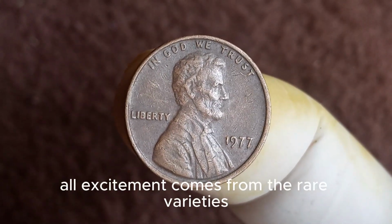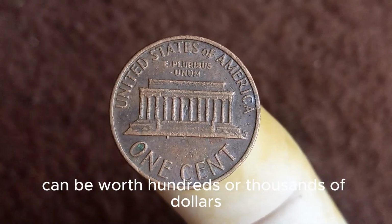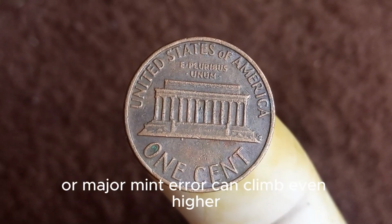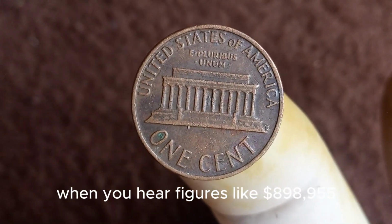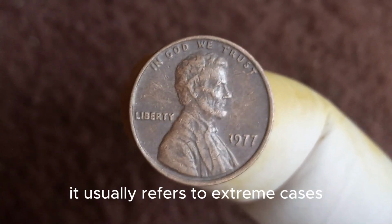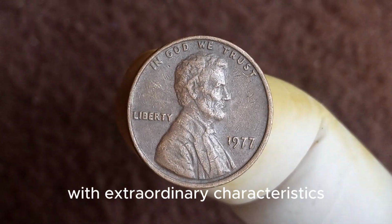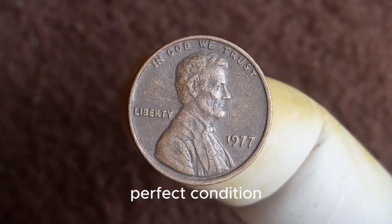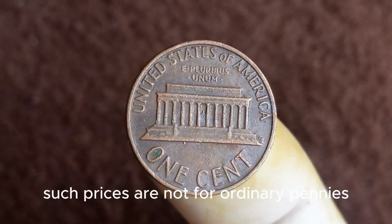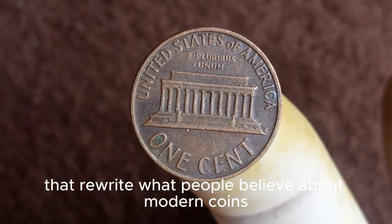But the real excitement comes from the rare varieties. A strong double-die 1977 penny can be worth hundreds or thousands of dollars. A dramatic off-metal or major mint error can climb even higher. When you hear figures like $898,955 connected to a 1977 Lincoln penny, it usually refers to extreme cases. These are unique or nearly unique coins with extraordinary characteristics, perfect condition, historic importance, and intense collector demand. Such prices are not for ordinary pennies. They are for once-in-a-lifetime discoveries that rewrite what people believe about modern coins.